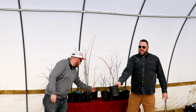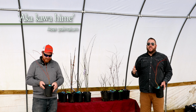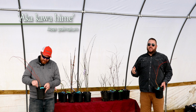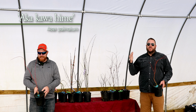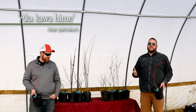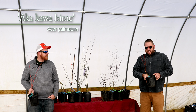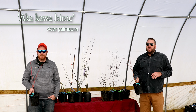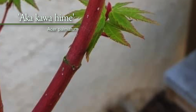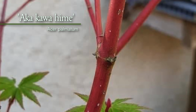All right, last but not least on the table, we've got Akaaka Heime. This is another introduction by Dellaux Nursery. Dell, so many awesome trees. Y'all know Lillian's Jewel. We've told you about that till we're blue in the face. There are a million great introductions by Dellaux Nursery, from Emerald Lace to Beni Hoshi. Well, one of their crown achievements here, Akaaka Heime. Now, that basically means bright red bark princess or bark dwarf. So bright red bark dwarf, incredible plant, describes it perfectly to a T.